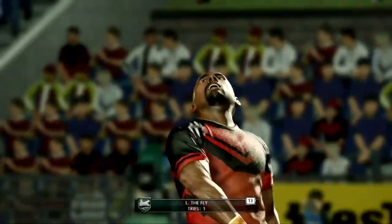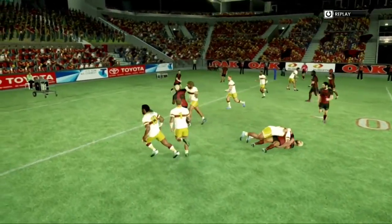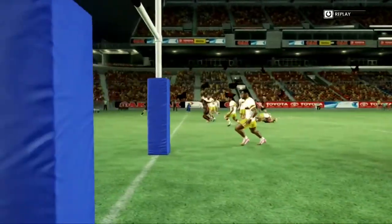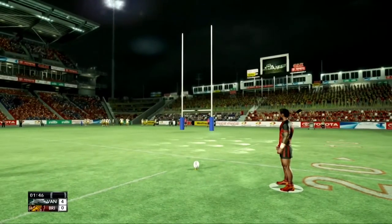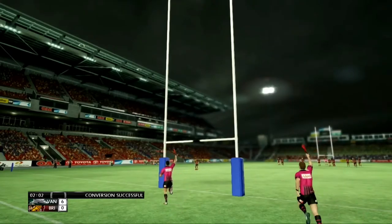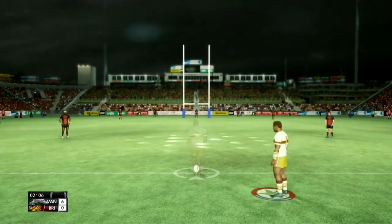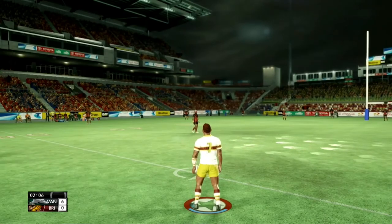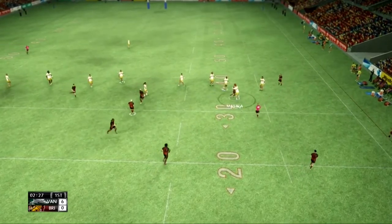What a try save. McQueen. Louie. That's a popular try right there. That was a very good try. Fans will be relieved to see the first points on the board. Cooper, chance to kick this. Conversion is successful. The Bombers lead 6-0.